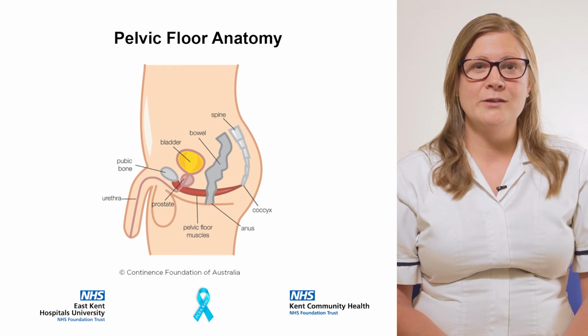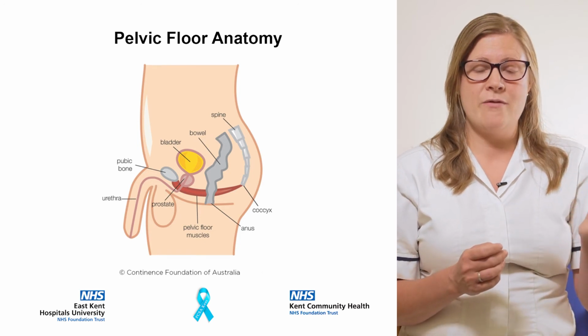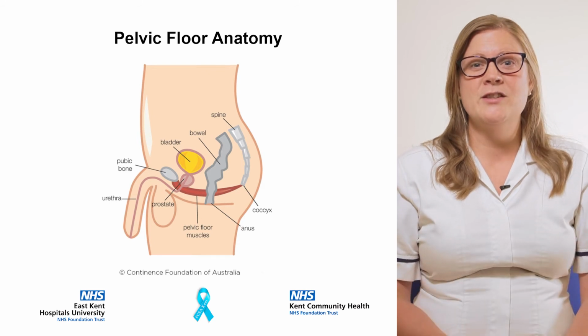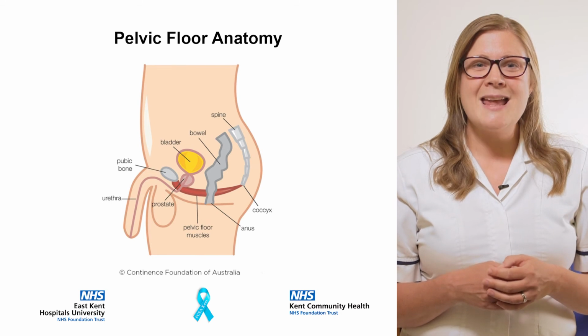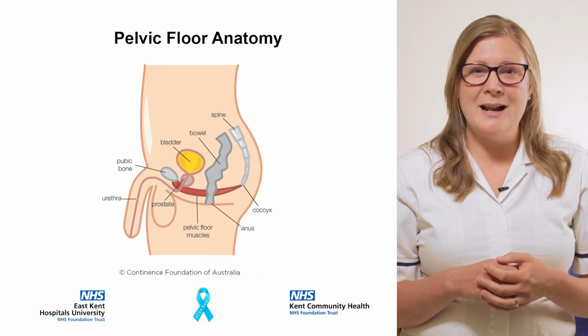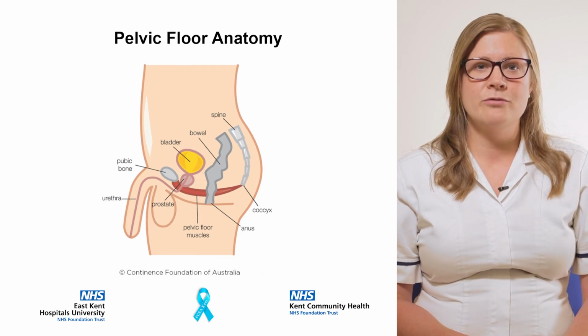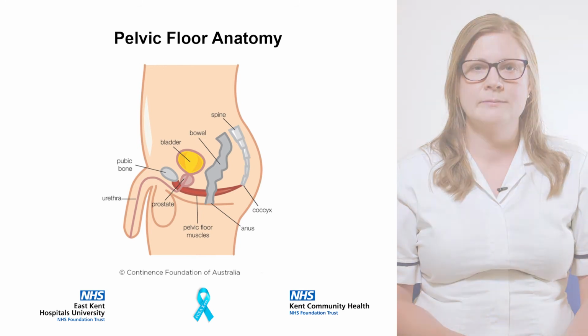The pelvic floor muscle is like a sling in the pelvis. It attaches to the pubic bone at the front and the coccyx at the back. Its first job is to support the internal organs, for example, the bladder and the bowel. Its main function is to maintain bladder and bowel control to keep you continent. Another important role of the pelvic floor muscle is for maintaining erectile function.